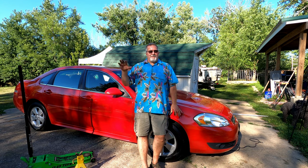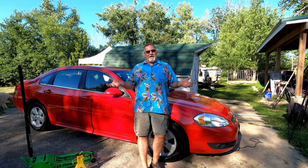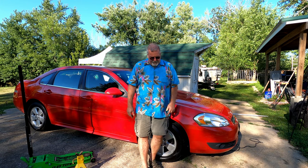I fired it up, turned the steering wheel back and forth, no ABS, no Stabilitrak, no anything, no ding ding dings or nothing. She's fixed. We're gonna take it for a test drive and see how she works out.